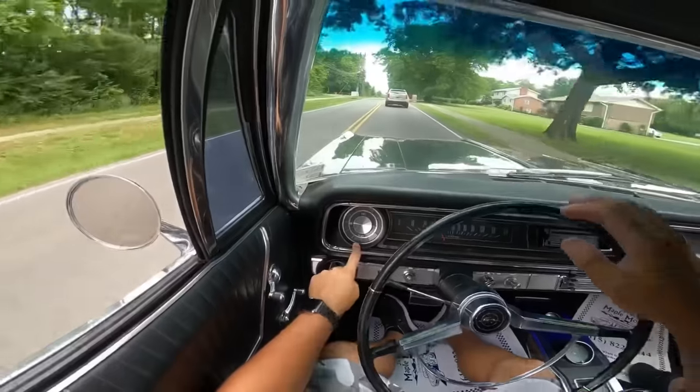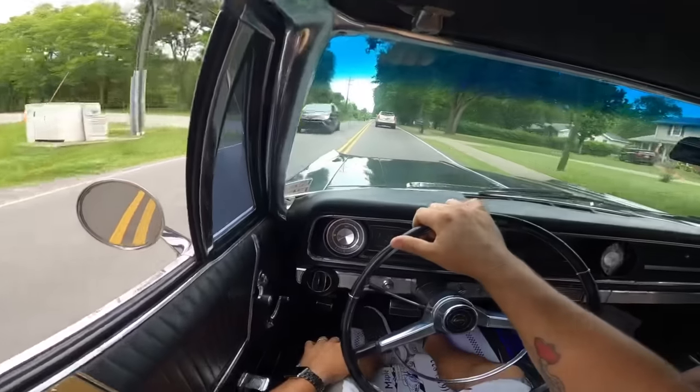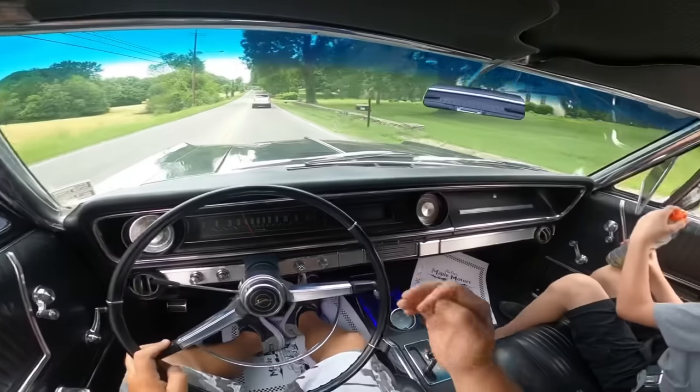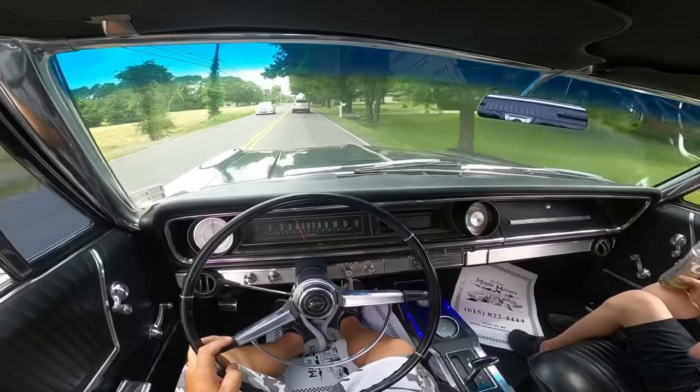So the temperature gauge is working. I notice it's a little bit past halfway. Oil pressure's still high on it. I noticed a little gas smoke puffing out of the back when I was revving, and you could kind of smell the fumes. I think the carburetor was getting a little rich there.